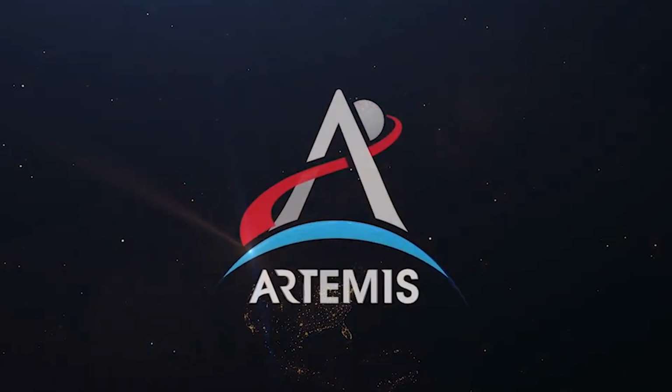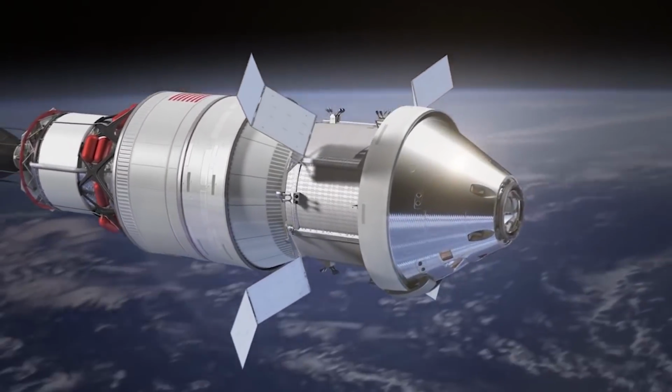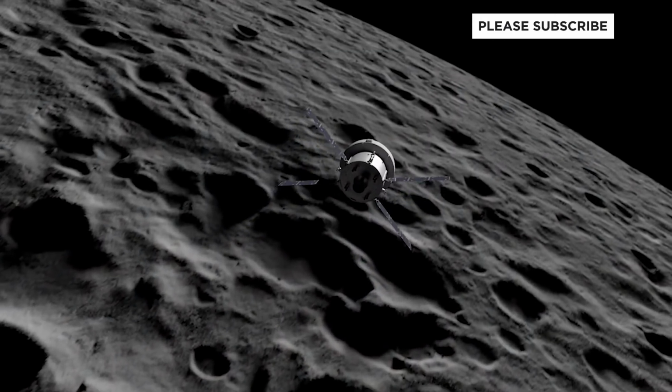But lost in the exciting buzz of these upcoming launches is an equally important and very exciting mission, Artemis 1, the first integrated test of NASA's massive Space Launch System, or SLS rocket, and its next generation Orion spacecraft. But with Orion's cone-shaped structure, it definitely looks more like something from spaceflight's past rather than the new ship to take us to spaceflight's future.